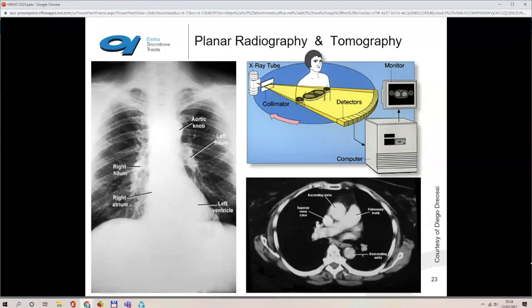You have a detector and an X-ray source that probes your body in different places. And then, using a software algorithm, it's possible to reconstruct the position, combining all the images that you get from the sum of radiographies that you have. You can combine all the images and get an image that, in this case, you see in the bottom picture. You can see this image, and you can understand better the real composition of the object that you are studying.